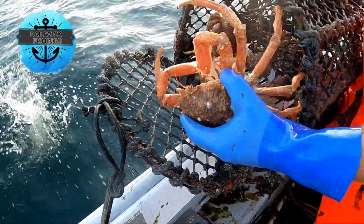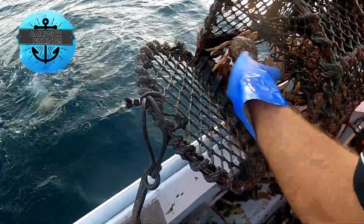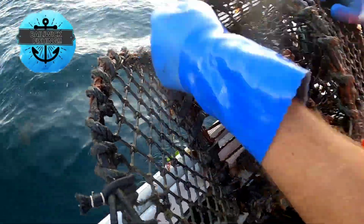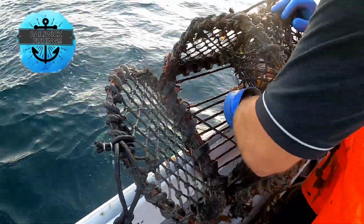Female, a male, male, male, female. Oh golly, big pouch. That's the future. One's falling out the hole we've got at the bottom of the pot. No surprise there's anything in these.